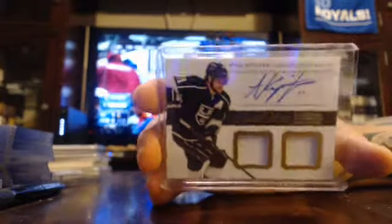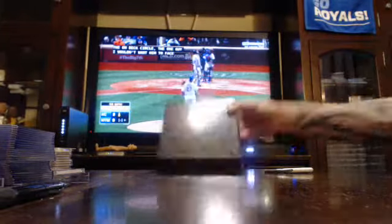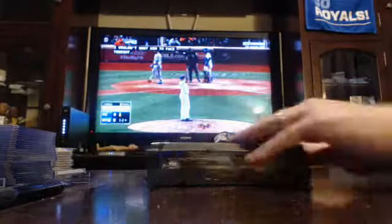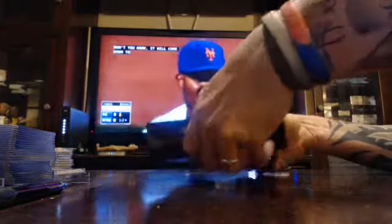Finishing out box number 3, dual relic auto, Los Angeles Kings, Anze Kopitar. Box 4, then like I said earlier, tomorrow night we are having Inception Baseball and Inception Football.